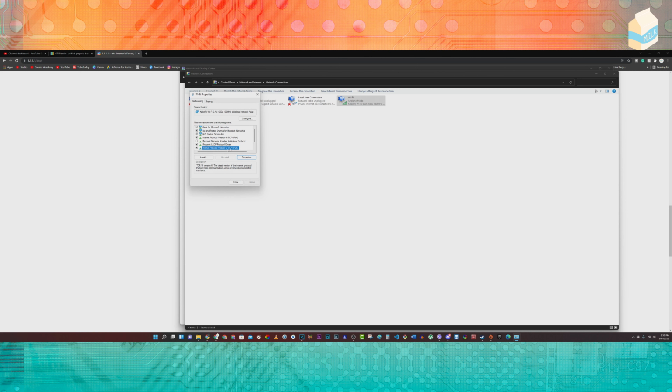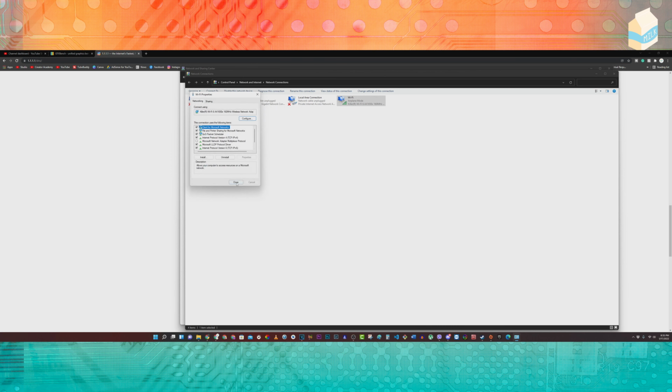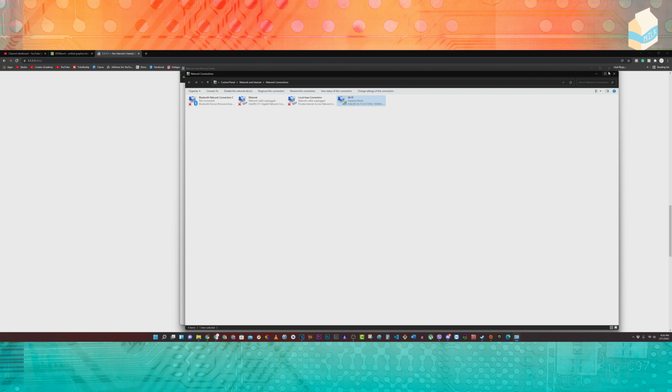Then you go to IPv6, same thing, hit properties. You go down here and you type in these addresses or just copy and paste them. Hit OK, close. And then your DNS is changed.